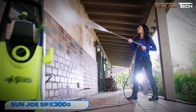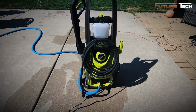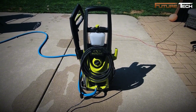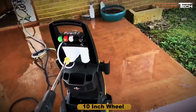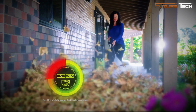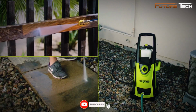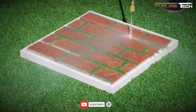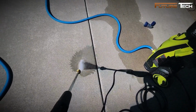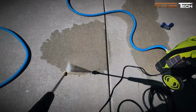Sunjoe SPX3000XT1. It is an incredibly powerful tool designed to handle all your cleaning needs, whether it's for your home, outdoor spaces, or vehicles. With a 14.9 amp motor, this washer delivers up to 2200 psi and a flow rate of 1.1 GPM, providing exceptional cleaning power to remove dirt, grime, and debris from various surfaces. These tips allow you to easily adjust the spray pattern, providing a pinpoint jet for focused cleaning or a powerful fan for larger areas.